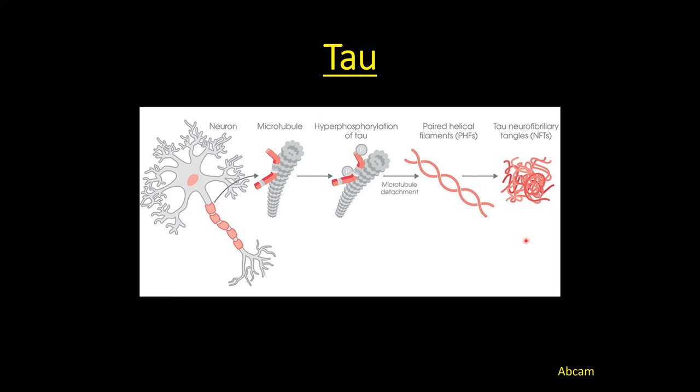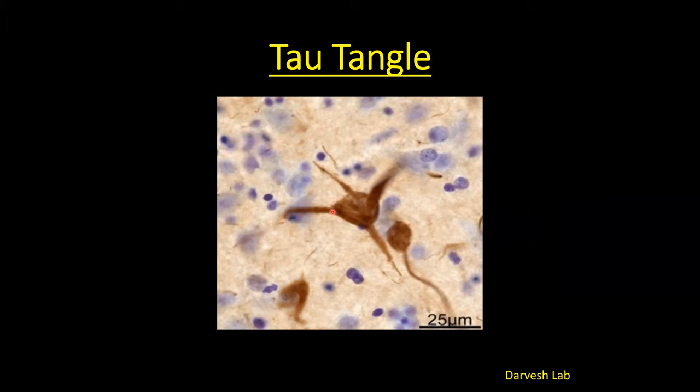When we stain for the tau protein, and this is in a postmortem human brain, we see that this tangle within a neuron and start to choke off the neurons in these brains.